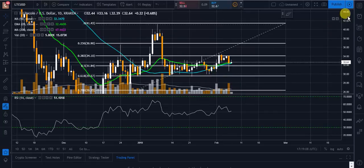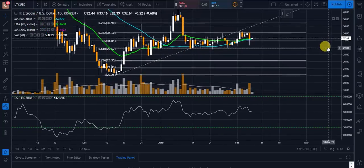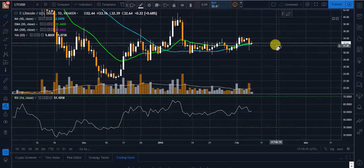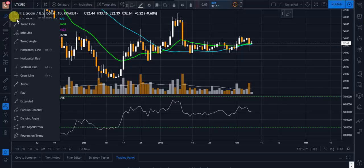So these are the things I want to bring to your guys' attention that we really need to pay attention to, and kind of my targets. So what we're going to do now, we're going to pull off this Fibonacci, and we're going to draw some trend lines, guys.